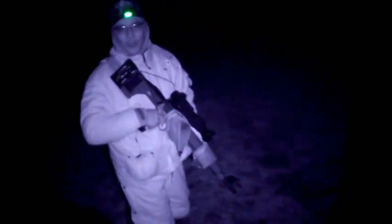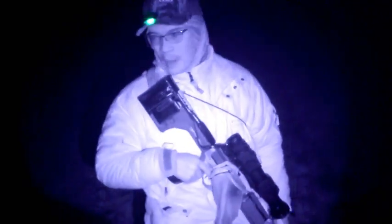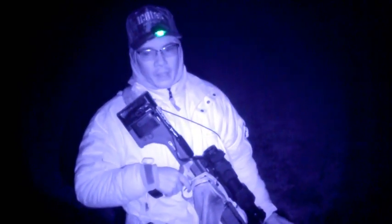All right, folks, let's go ahead and recover this coyote. Gets pretty rocky here too. I tell you what, folks, hunting at night, it's pretty funny. You take for granted walking in the daytime. Like I said, a lot of times we don't use lights if we're actively hunting. And so you just gotta be careful.